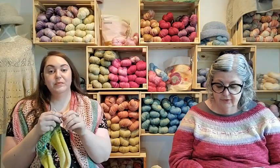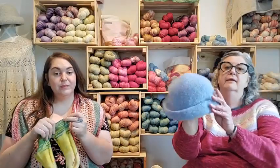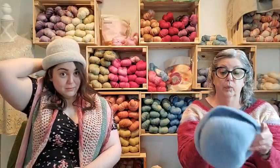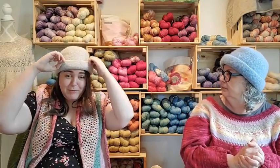We first encountered this lady when we went to Woolstock East for the first time, and she makes felted hats. Well, you're not the only one with one. No, and I actually have a felted hat from way back in 2021. I think I got the small. One's snug, one's medium and one's large. So then I have a large head because this definitely feels quite small.